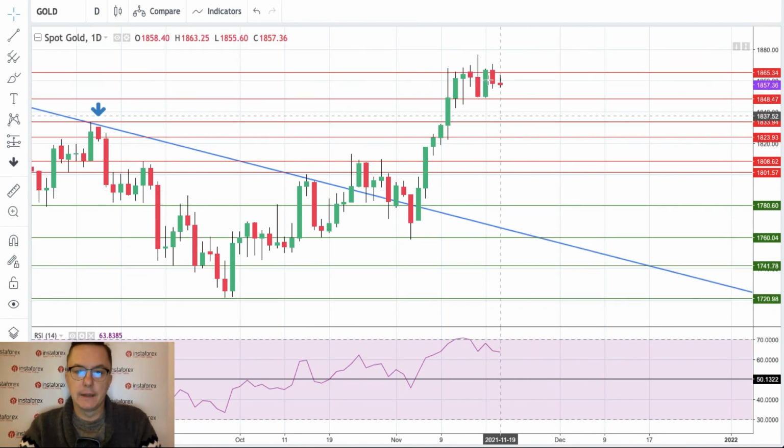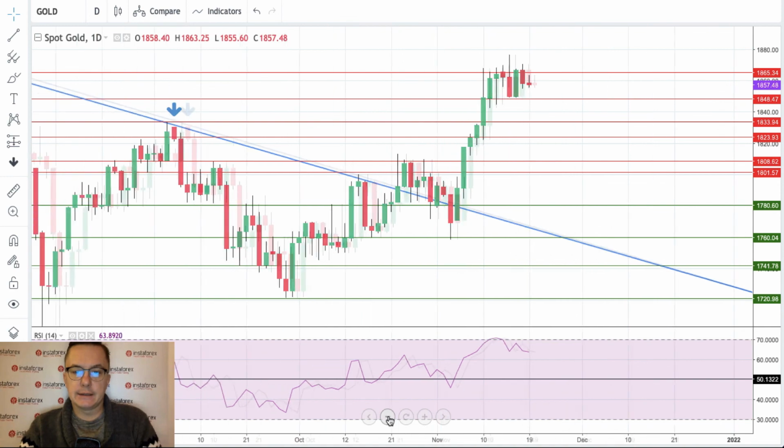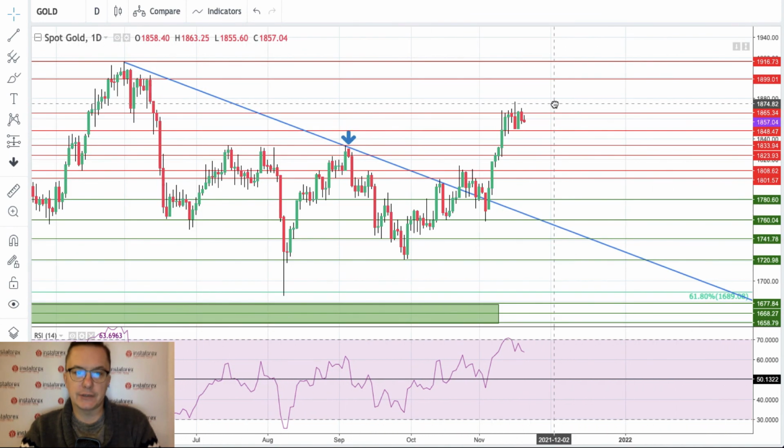1865 is still the technical resistance for gold. We have this pin bar candle here into the extremely overbought market conditions, and as you can see, for a few days the market participants had been trying to break above 1865. They didn't do it apparently, and if we take a look on this chart from the bigger perspective, we can see clearly that this is kind of an important technical resistance here.